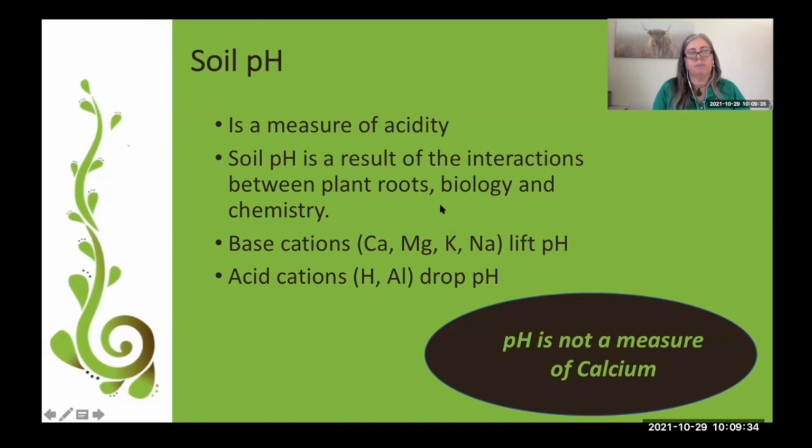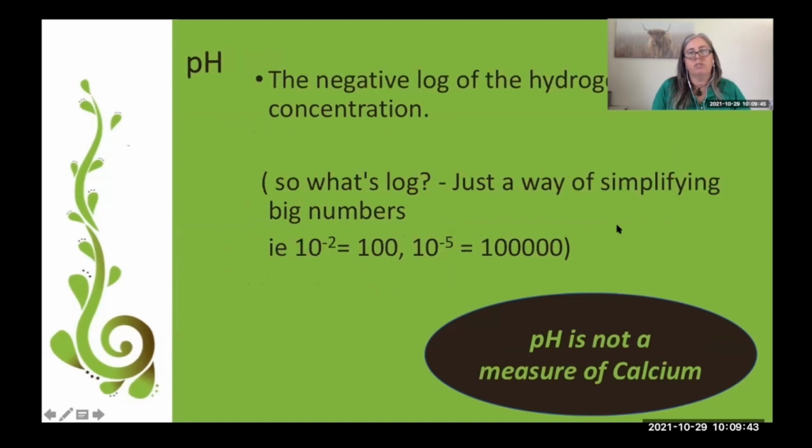Biology is particularly important in this. There's also chemistry at play. All of the rest of those things are impacting pH, but it's actually measuring the negative log of the hydrogen ion. And it's not actually measuring calcium. However, we can shift it with calcium, but that's not the cause of pH issues. So that's where we can get caught up in a high calcium input system to try and move pH. It's very expensive, but there could be other ways we could attack this issue as well.